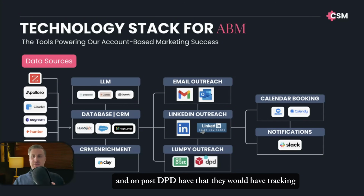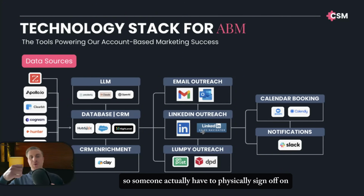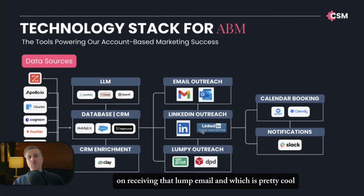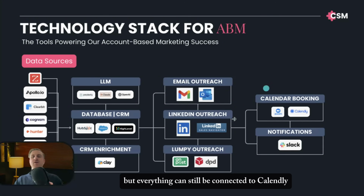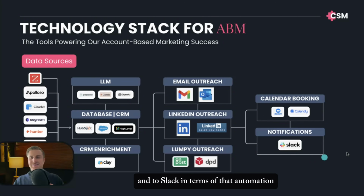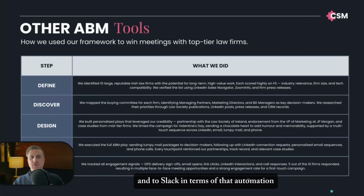DPD they would have tracking, so someone would actually have to physically sign off on receiving that lumpy mail, which is pretty cool. We've used that wisely in the past. But you're sending direct messages like personalized emails or personalized LinkedIn messages. So slightly different, but everything can still be connected to Calendly and to Slack in terms of that automation.